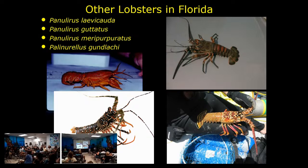This is the green lobster, Panulirus laevicauda. It is typically in the southern Caribbean, mostly around Brazil. Five times in the last 50 years, we've had tens of thousands of these show up in the Florida Keys. They only come from Brazil and Venezuela. So that's sort of a signal of how quickly these can get here and how infrequently.